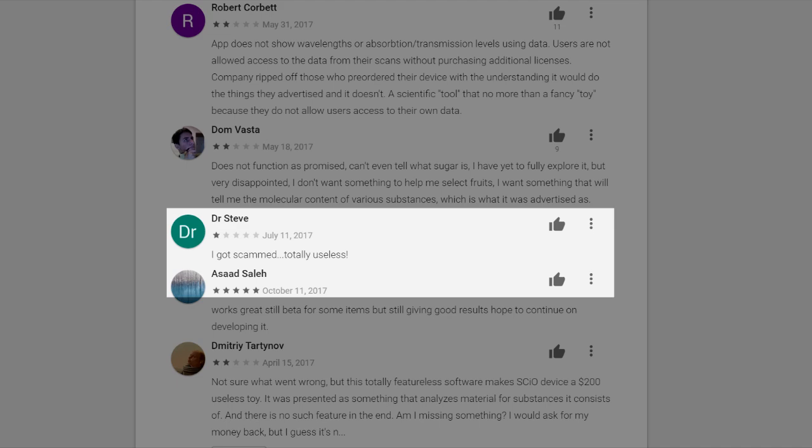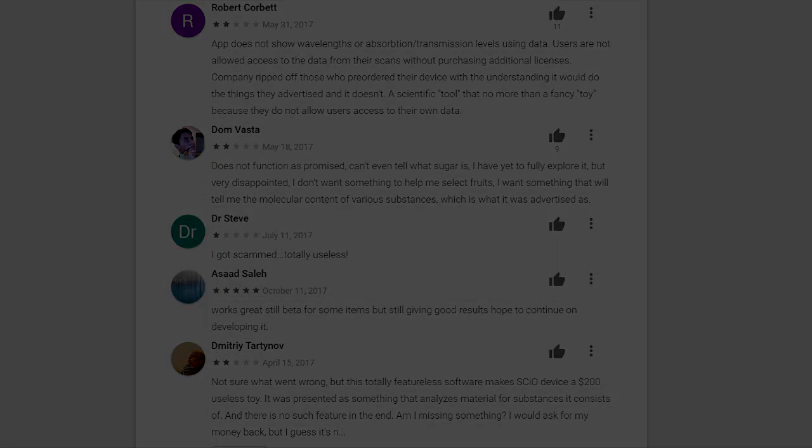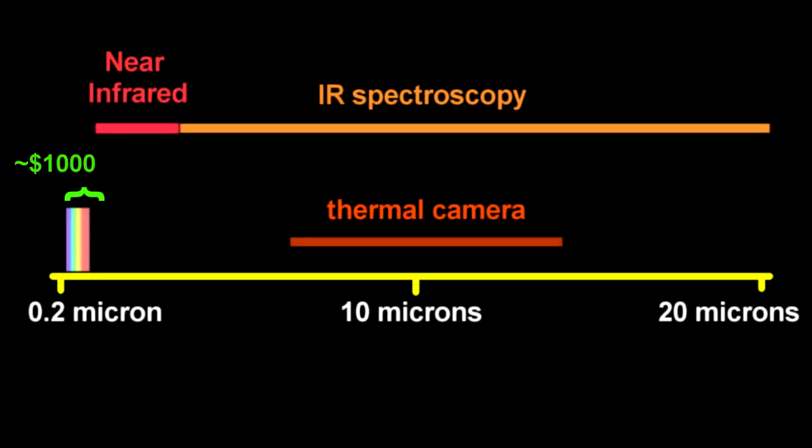The sad thing is that just like Raman spectroscopy is a real science, a real spectroscopy that you can do useful things with, so is near-infrared spectroscopy. But it just so happens that most of the interesting stuff happens below about 1 micron, where the sensors get a lot more expensive, jumping for the entry-level machines from about $1,000 to $4,000. And I wasn't keen on doing that, because I've spent quite a lot of money on this video so far.